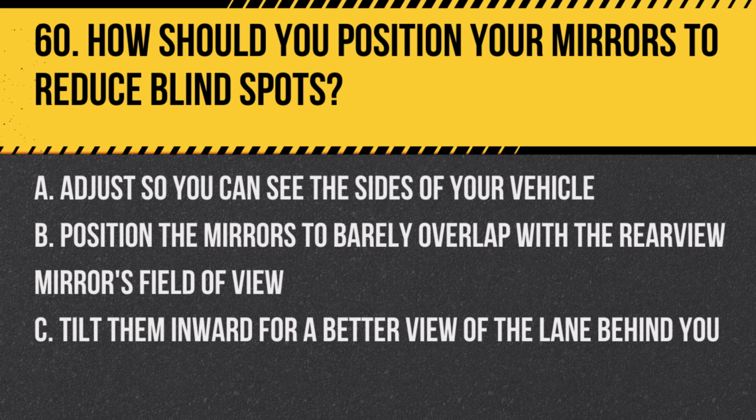Question 60. How should you position your mirrors to reduce blind spots? A. Adjust so you can see the sides of your vehicle. B. Position the mirrors to barely overlap with the rearview mirror's field of view. C. Tilt them inward for a better view of the lane behind you. Answer: B. Position the mirrors to barely overlap with the rearview mirror's field of view. Properly adjusting your side mirrors to minimize overlap with the rearview mirror's view can significantly reduce blind spots.